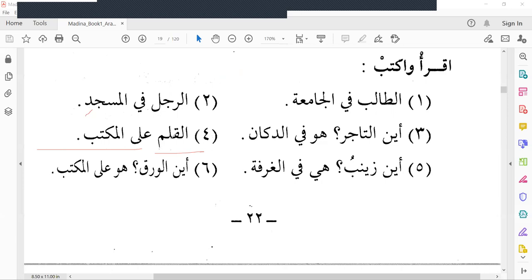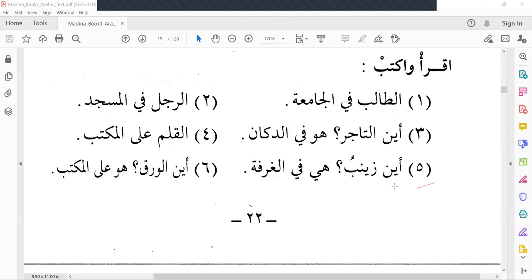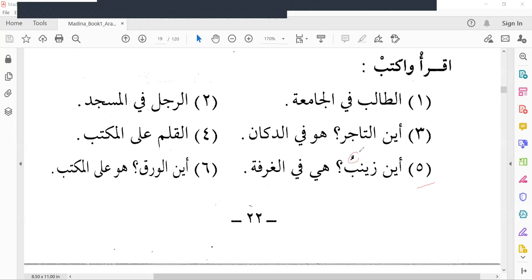Al-qalamu ala al-maktabi. The pen is on the table. Aina Zainabu. Where is Zainab? You see here, Zainab is a feminine noun. That's why it's a single dhamma. Aina Zainabu, where is Zainab? Hiya fil ghurfati. She is in the room.